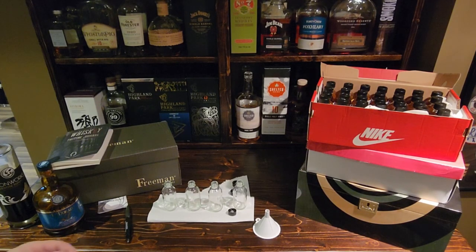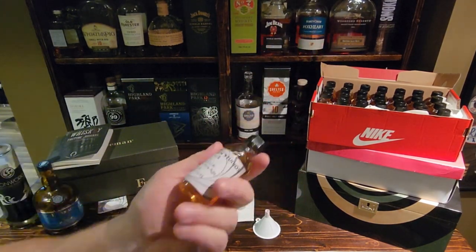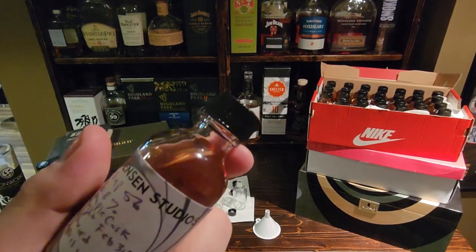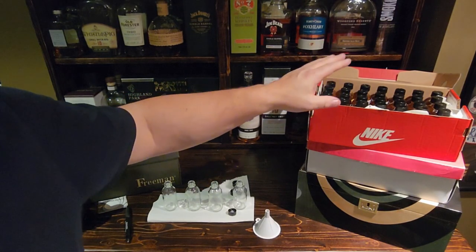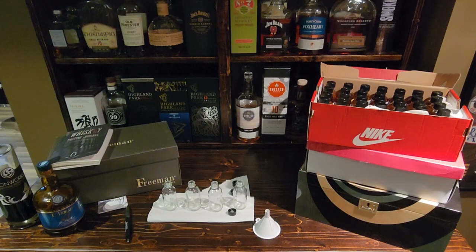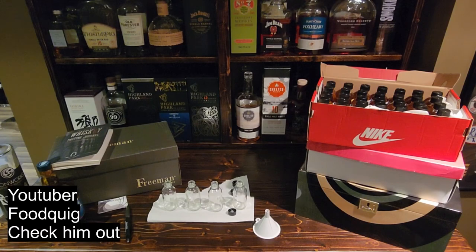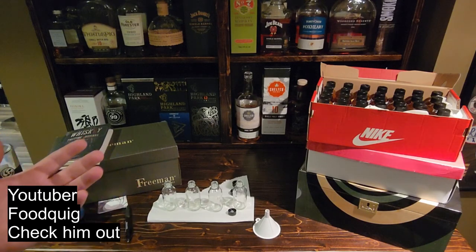Another reason for it, some people trade them. I know a lot of people will trade samples back and forth. It's kind of a thing. If you're in the whiskey world or the rum world or whatever, a lot of people trade samples back and forth. I've seen quite a few YouTubers trading samples. There's a guy out in Vancouver Island in Victoria, his name's Andy, but he goes by the name of Food Quig, and he does Sample Sunday, and people send him samples, and he trades samples with people, and then he does his sampling on his Sundays.